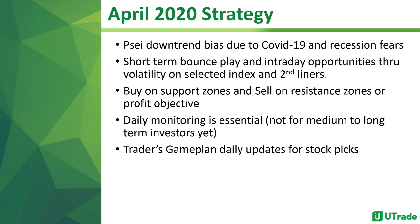Okay? Last week, diniscuss ko yan sa Facebook group namin how to spot yung mga intraday opportunities. Just by looking at the intraday chart, 5 minutes, 15 minutes. Buy on support zone, sell on resistance zone, or profit objective. Again, given short-term strategies tayo, so daily monitoring is essential. Intraday trader kayo, kailangan i-monitor nyo palagi ang positions nyo.